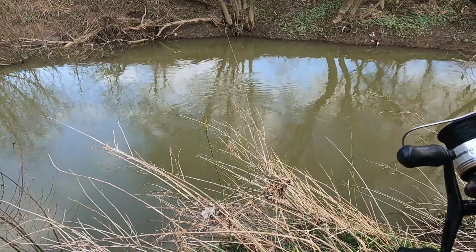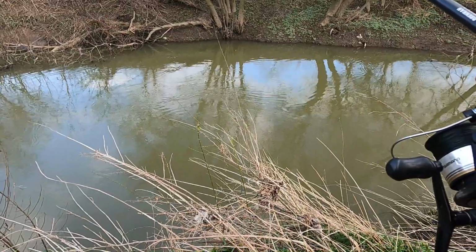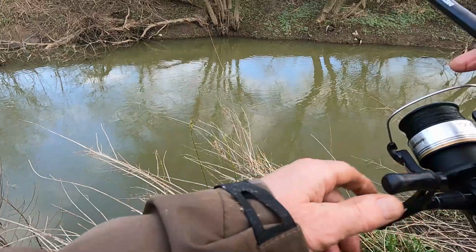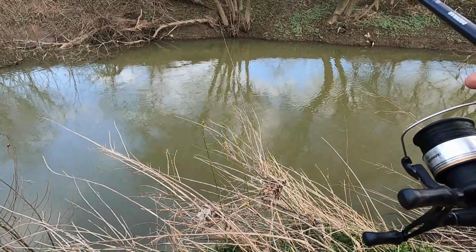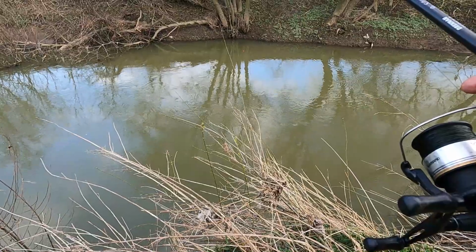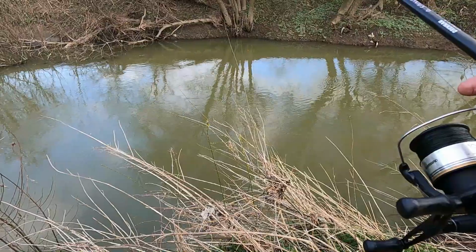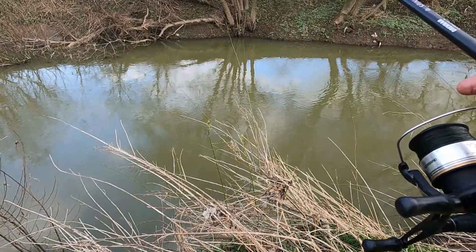I think it's on the bottom there, I would say. If you get another 2 foot further over and lie on the bottom like that, I would leave it for 20 minutes. I'd hold it for 20 minutes.